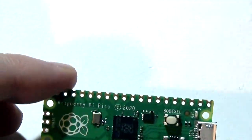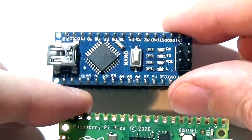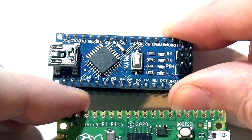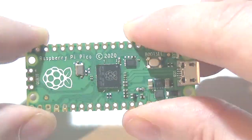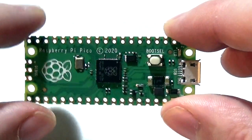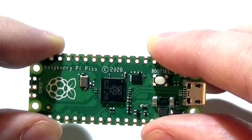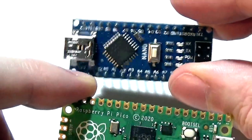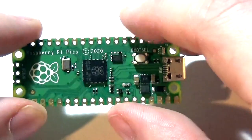If we bring in, let's say, something like the Arduino Nano, these things run at a clock speed of 16 megahertz. So this is considerably faster. It has 264K of working RAM. Again, remember it's a microcontroller, not a full-blown computer board. That's plenty. Our Nano here has a mere 2K of RAM on board. So again, the specifications are actually quite good.